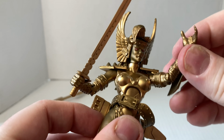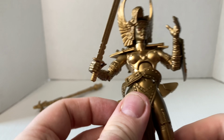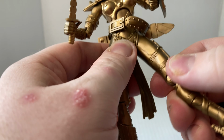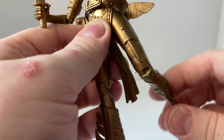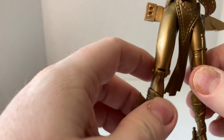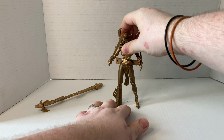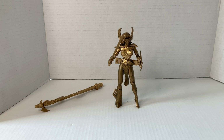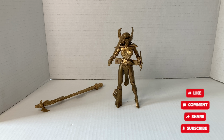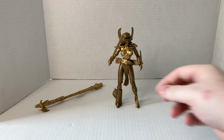She's got movement in the elbow. There's no hand movement. And then her legs are on a ball joint. And then her knee bends back and forward. And that's honestly pretty much it when it comes to the articulation with Angela. So you're going to get some very limited articulation, so you're not going to be able to really make very many poses with her. But nonetheless, it is a beautiful figure to display.